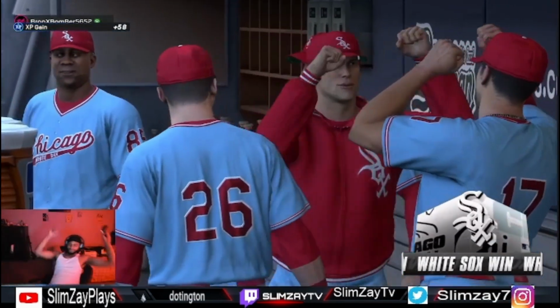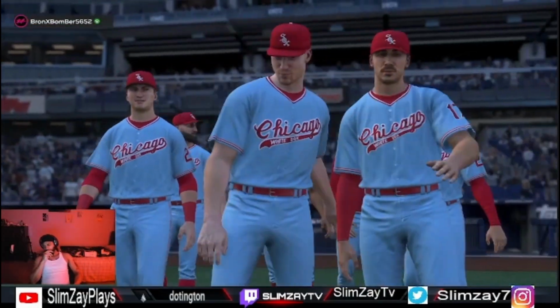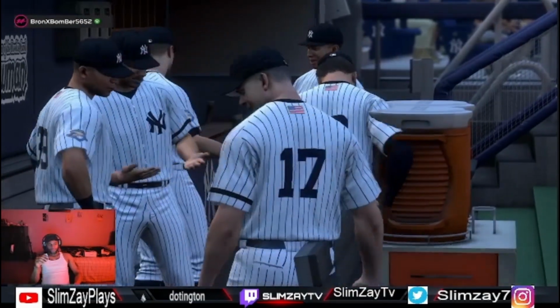Sometimes road trips can be tough. You're away from your family, but when you can win, silence that opposing crowd, it makes things just a little bit better. It makes the road trip just a little bit shorter. 6-1 is your final here today.